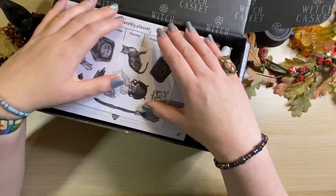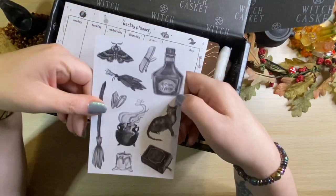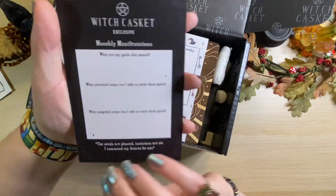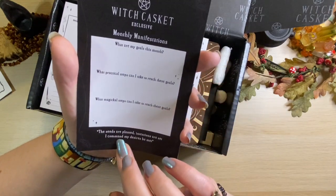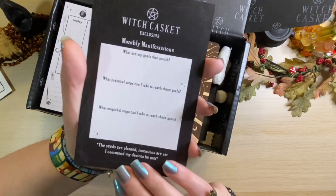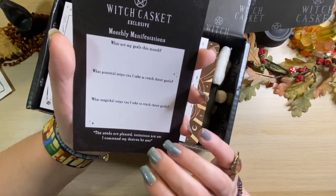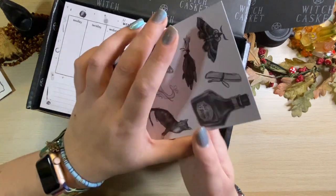Okay, starting off with the art card. There is an art card every single month, much like we've seen in previous months. These ones now come with a manifestation prompt on the back. So we have, what are my goals this month? What practical steps can I take to reach them? And what magical steps can I take to reach them?